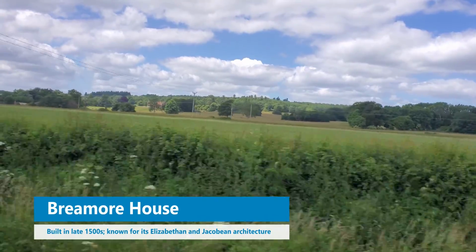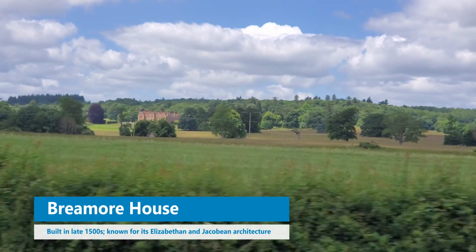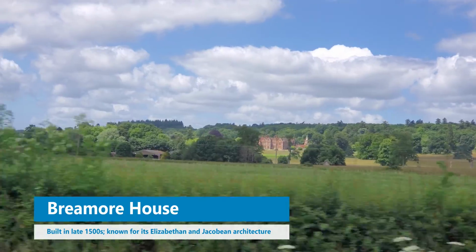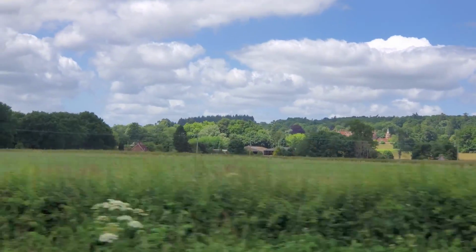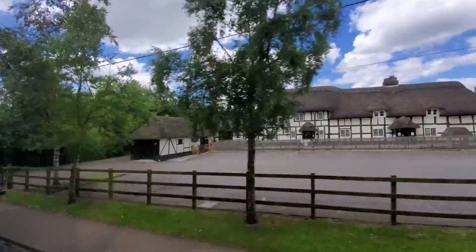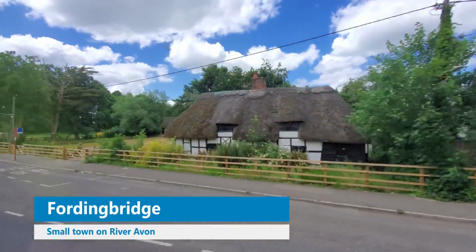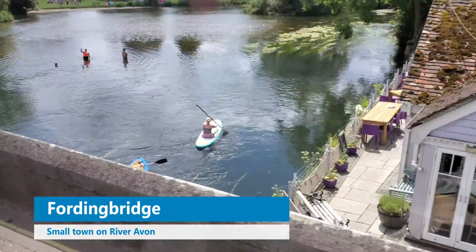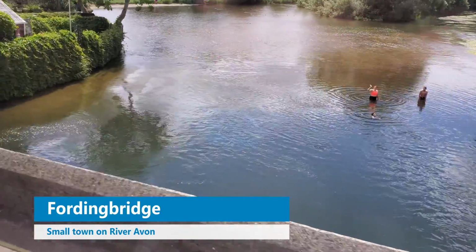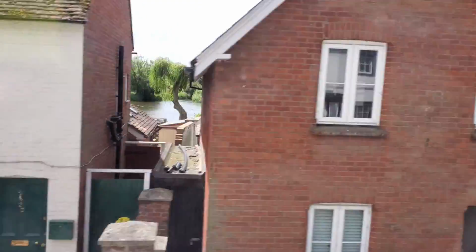So if you keep looking to the right, can you see on the right hand side, you can see a sort of red brick building in the distance with beautiful chimneys, and looks quite amazing. Breamore House. And on the right again, we've got an absolutely gorgeous nursery that has a thatched roof too, chalk river, plenty of flat trout in there. In fact, in one of the rivers very near here, President George W. Bush went trout fishing.